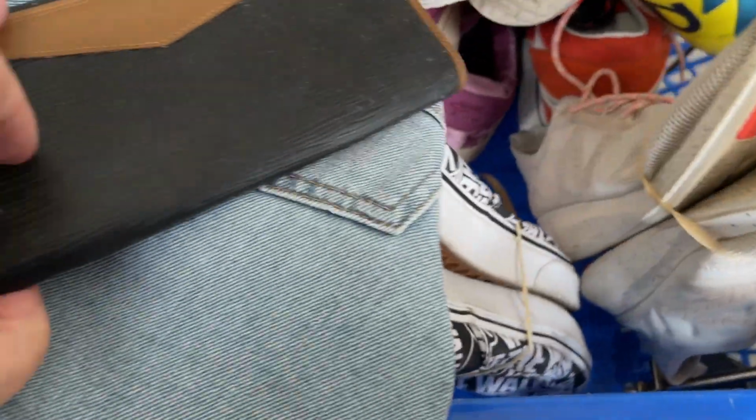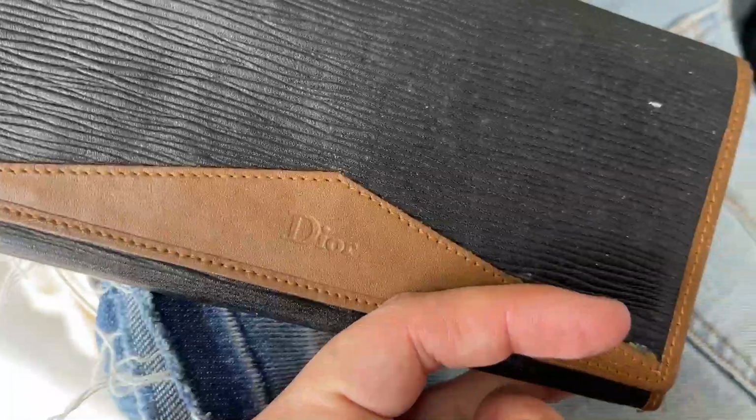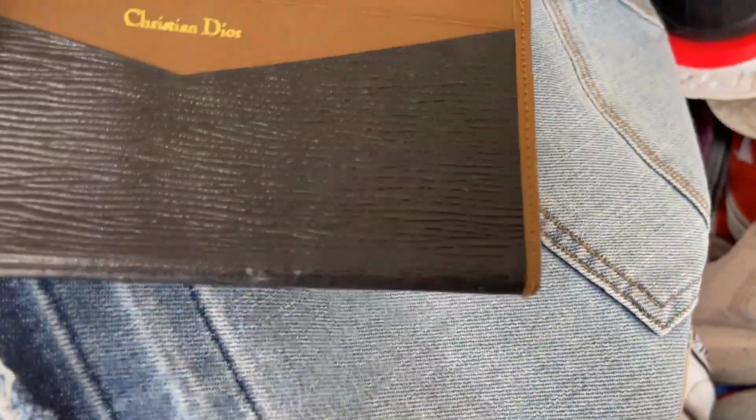I found this little Dior wallet, looks vintage to me. And they're asking $2 for that. But after I looked closer, it's not real. It's fake. It looks like a long time ago they were making better fakes than they do now. Vintage fake, let's call it that.